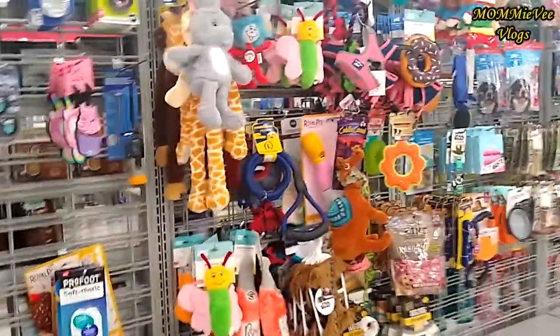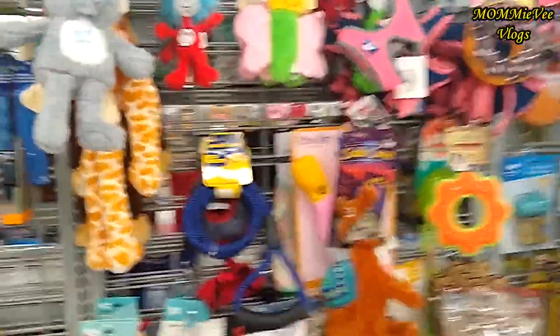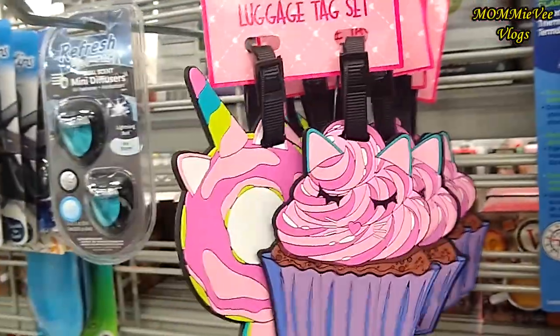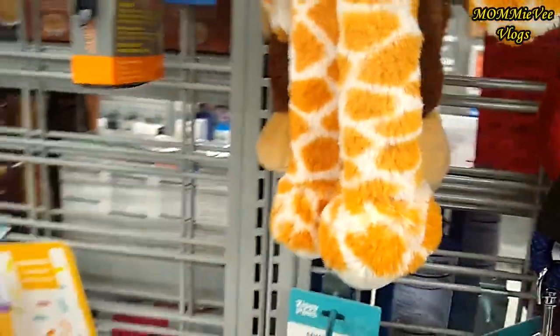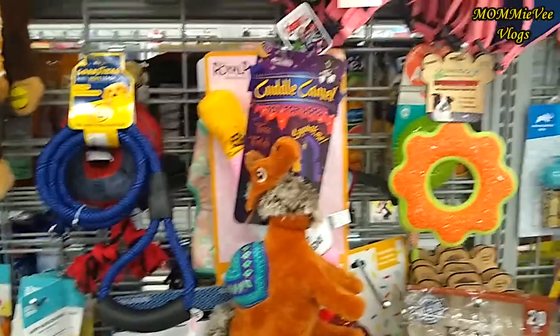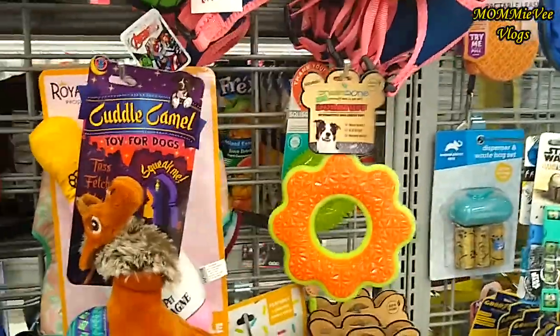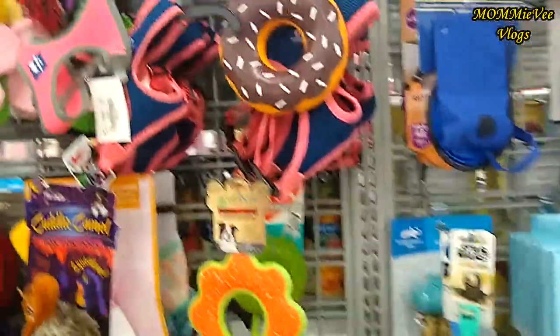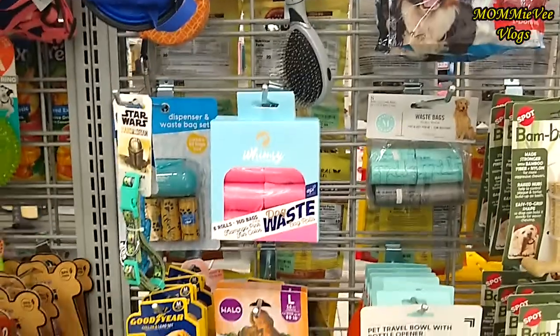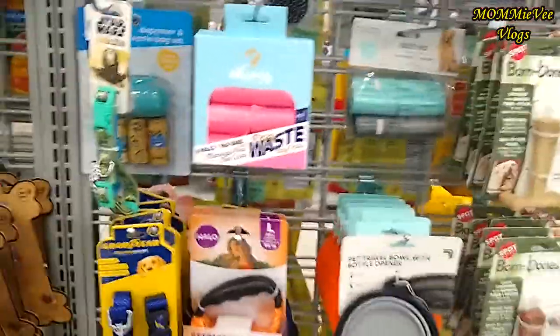So in this section naman, yung mga toys for the dogs. And look at this! Oh, lovely stag set for your kids. So cute. And also mga toys for your dogs, for your favorite pets. So may mga donut toys, mga chew toys. Oh, that's so cute. And also, waist bag. So may mga chew toy din sila.